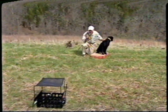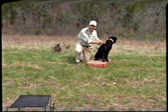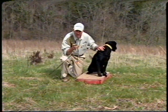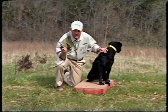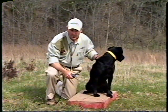Now, with this transmitter, I can run accessories off of it. In that case, I ran the bird launcher off of it, did not apply stimulation because she was good. She did a great job. Had she moved, I could apply the stimulation with this transmitter, put her back up, and still be able to run accessories and launchers.